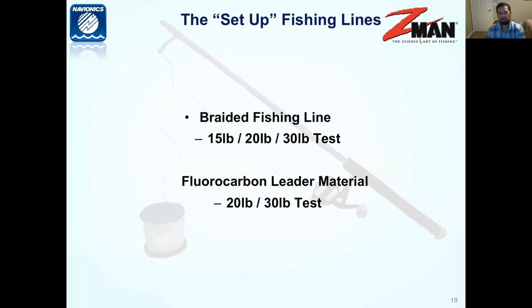The fishing lines I'm using, braided fishing lines. I put 15, 20, and 30, but I'll throw 10 on there, especially if it's a 2,000 or 2,500 reel.